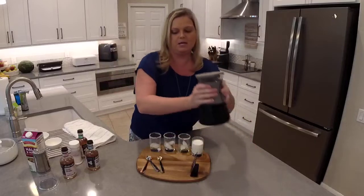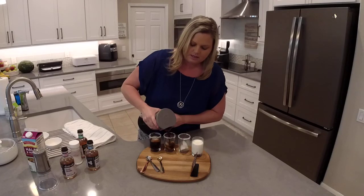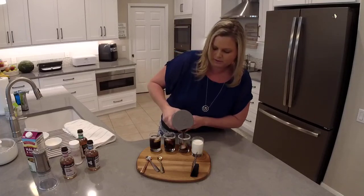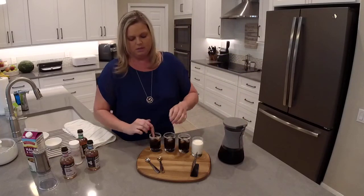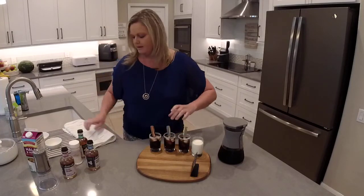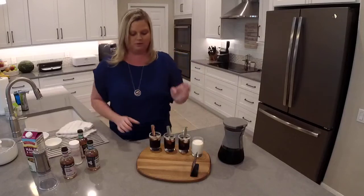All right, the last step here is our coffee. So I'm going to pour this on the top and then leave some room. I probably should have left a little bit more room. Well, that's actually all right. In here for the cream. Now, if you're going to drink these black, then you don't need the room for the cream. And I just have a little spoon to go in each one so I can stir the syrup and stir the cream.